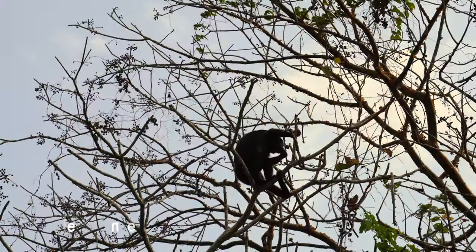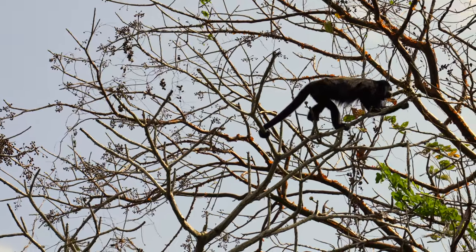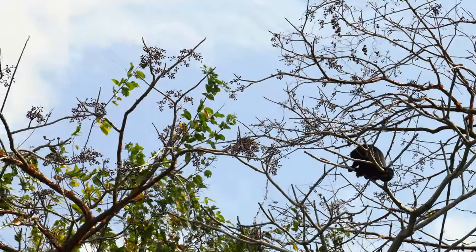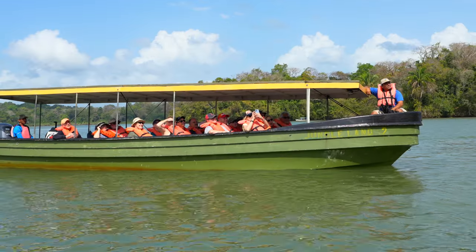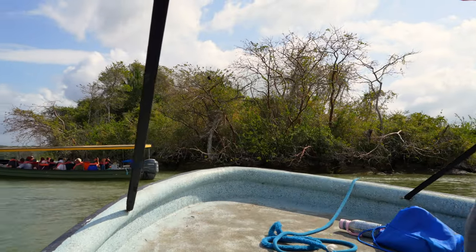Slow, peaceful, and herbivore, just eating leaf, flower, and some fruit. They have a long and prehensile tail. Normally, we find approximately more than 20 monkeys in each family.